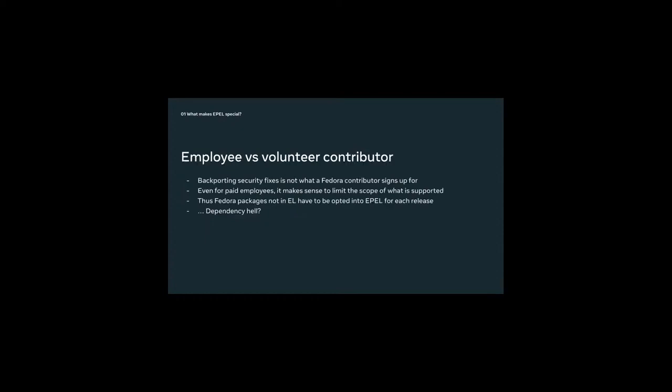When you package for Fedora, an individual Fedora contributor might say, hey, I want to package the latest and greatest stuff. I'm not signing up to maintain security updates for a package for 10 years.